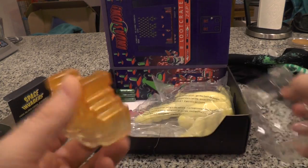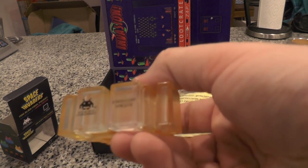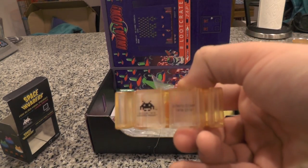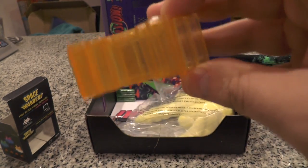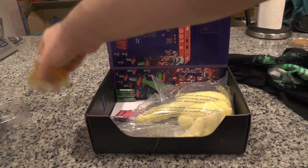It's orange and clear. Look at that. It's a cool collectible. Certainly nothing complicated, but it's a cool little thing, right? Okay, so that's one thing. Move that to the side. What else do we have?